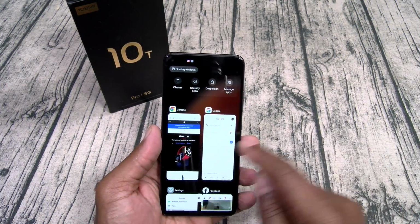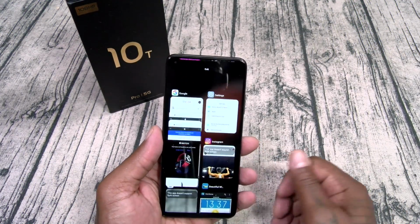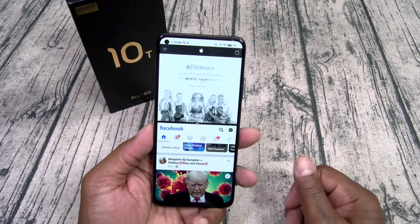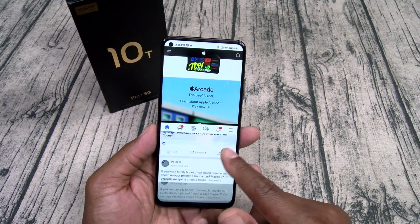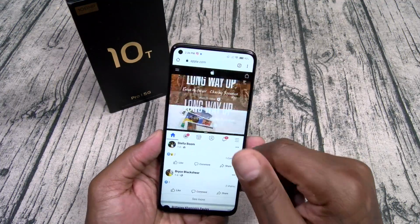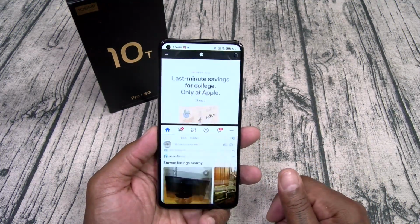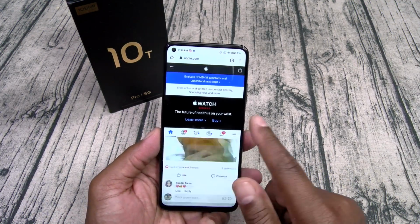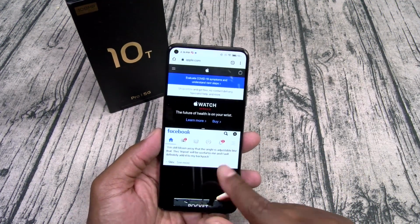Let's do a little split screen multitasking. Let's take it over to Facebook on the bottom. Okay, there it is. So you got Apple on the top, Facebook on the bottom. There go that scrolling speeds. Look at that. Two scrolling at the same time. This is sick. Oh, check that out. Hold on a second.